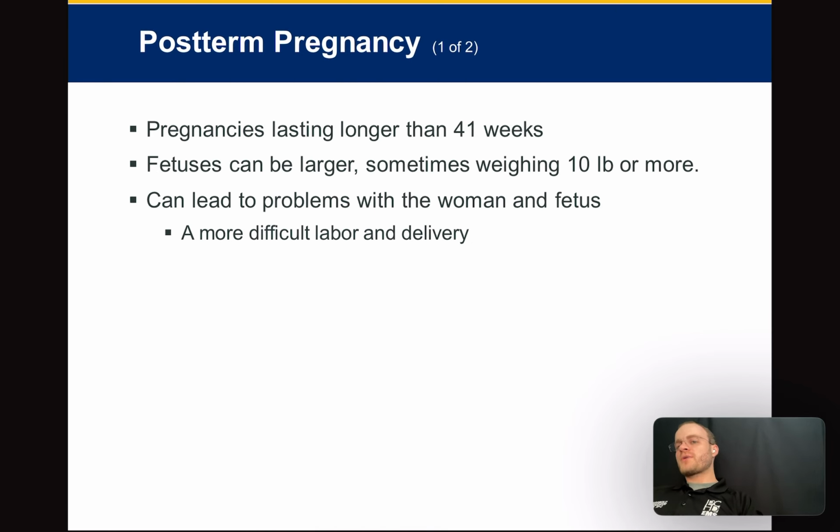Now, a postterm pregnancy is a pregnancy that lasts longer than 41 weeks, and the fetus can be large. Sometimes they'll weigh up to 10 pounds or more. The problem is that when a baby has been in the uterus too long, cooking for too long, at 41 weeks or more, they get really big. Or a mother who has diabetes that's not well controlled, the baby has lots of sugar, so they get really big. And the problem with this is they'll get so big that the mom can't vaginally deliver them. So that's the problem here.